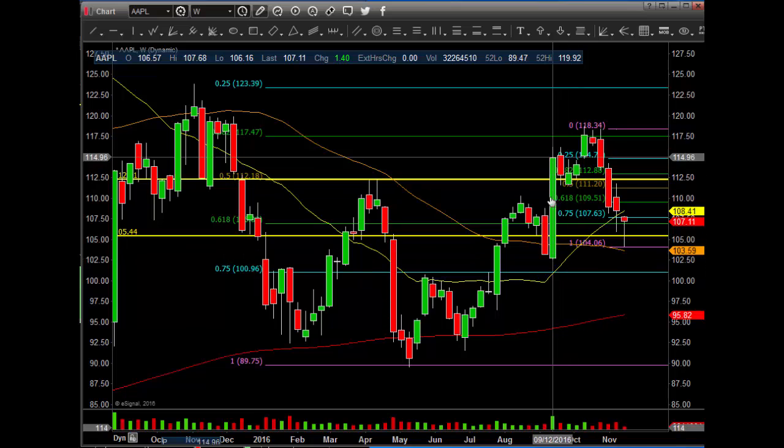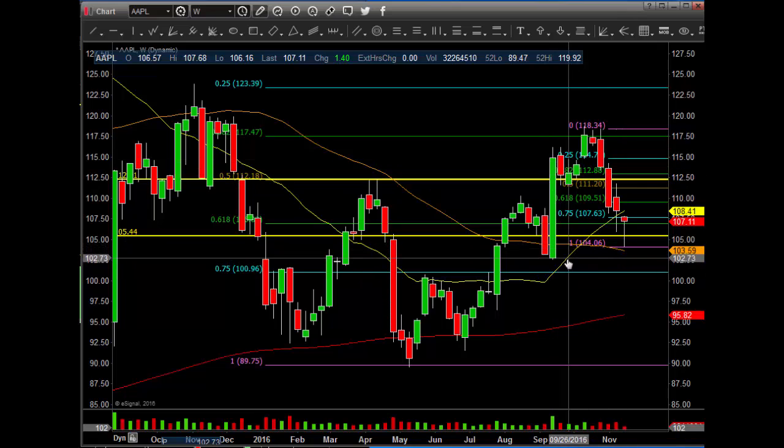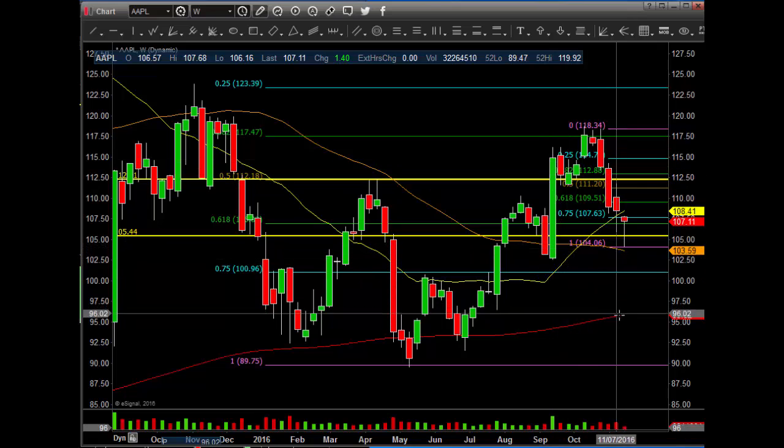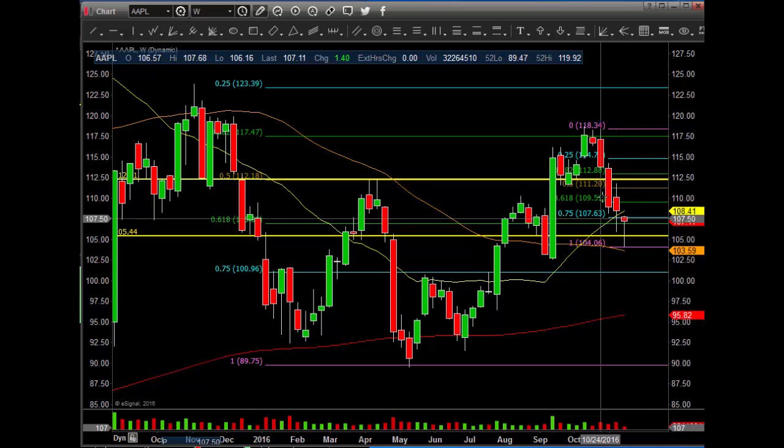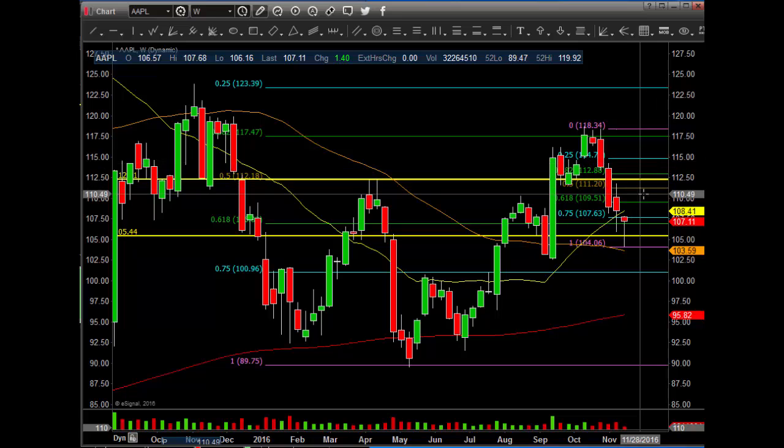But right now, it's holding this inside bar until it cracks below the 102.58. I believe we're going to 95, and then the $9 area in this. It might hold up through the holidays and stuff, that typical Santa Claus rally. And it's not the Santa Claus rally, guys. It's the no volume rally.